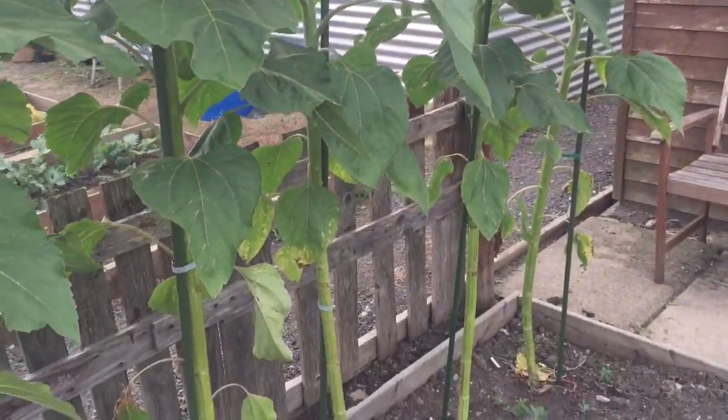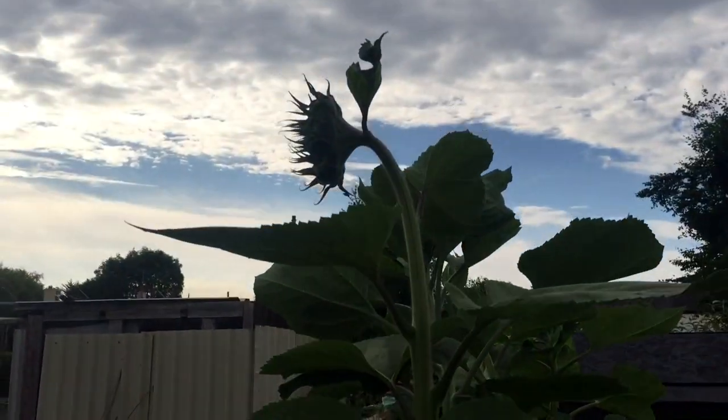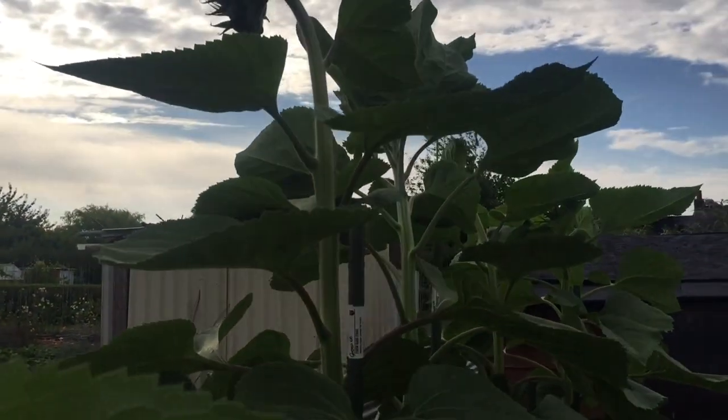So plenty of sunflowers. I don't know whether you can see at the top there, they're just starting to form their flower heads. So in the next week or so, they should come out into flower.